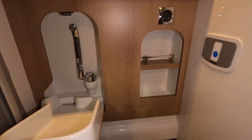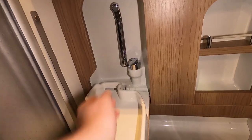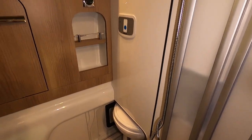Yeah, it's got sort of like a... No, it just folds down. That folds down like that. Yeah, all right. So you've got separate tap and shower. Yeah. Often in these vans, you share the same thing, don't you?